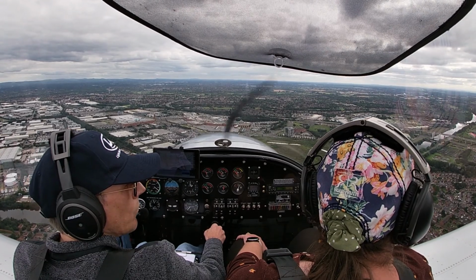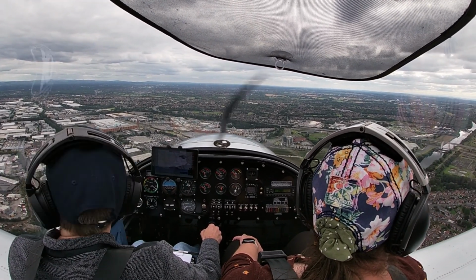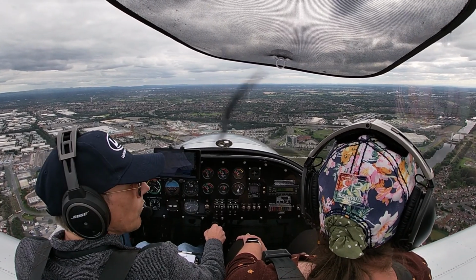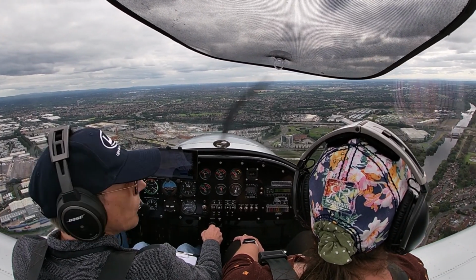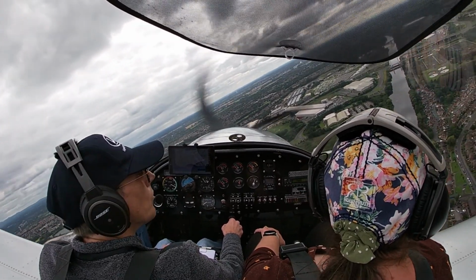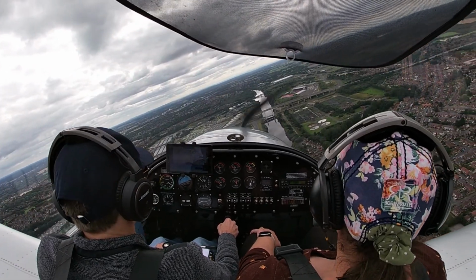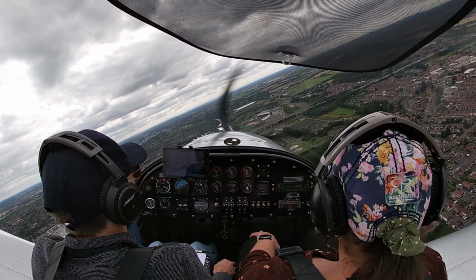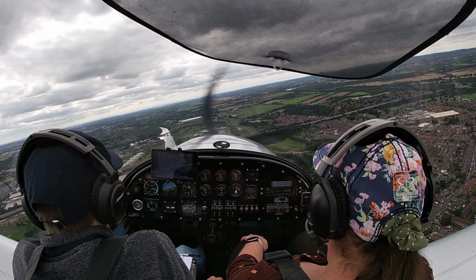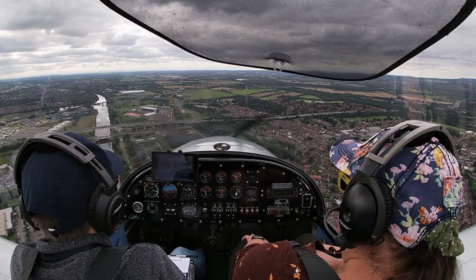So you can see there directly ahead of us is the Trafford Centre, and when we make a turn in a moment, you'll see the sort of angled building with the flat top just there, and that is the ski slope, the artificial ski slope. So we've turned on to final now. We'll shortly be landing. I'll leave you with the music for the rest of the video.